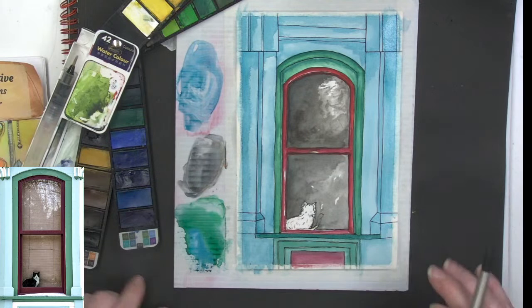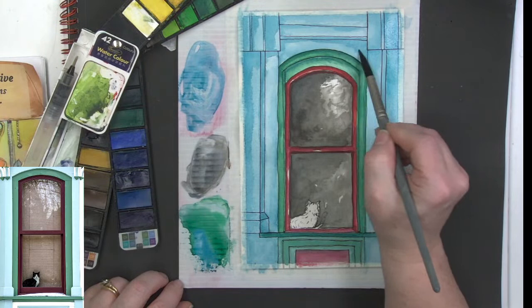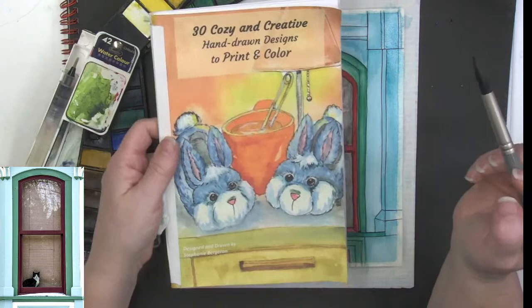Hello, Madoon. Welcome. Welcome. We are having fun and just enjoying playing with some color.